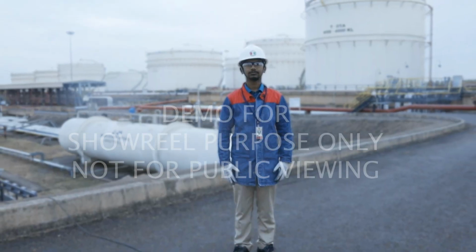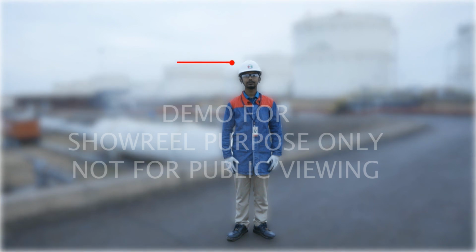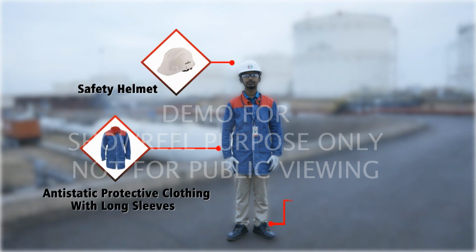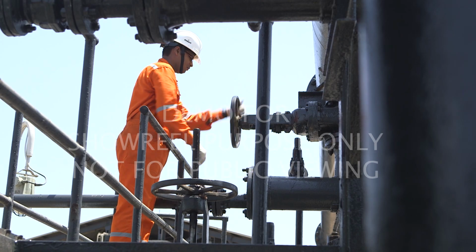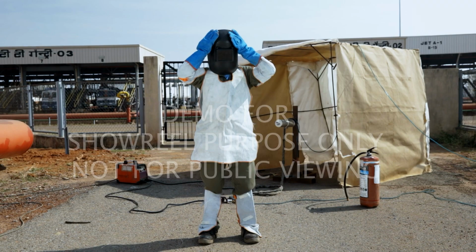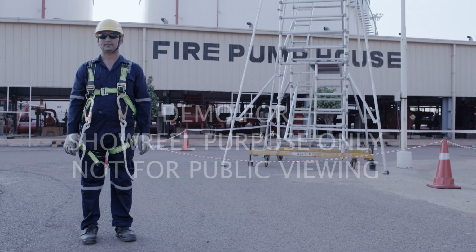The minimum mandatory personal protective equipment or PPE, consisting of safety helmet, anti-static protective clothing with long sleeves and anti-static safety shoes with product-resistant soles, must be worn at all times by all persons in the operational areas of the terminal. Other specific PPEs, if necessary, will strictly depend on the type of work you will need to do at the site, if any.